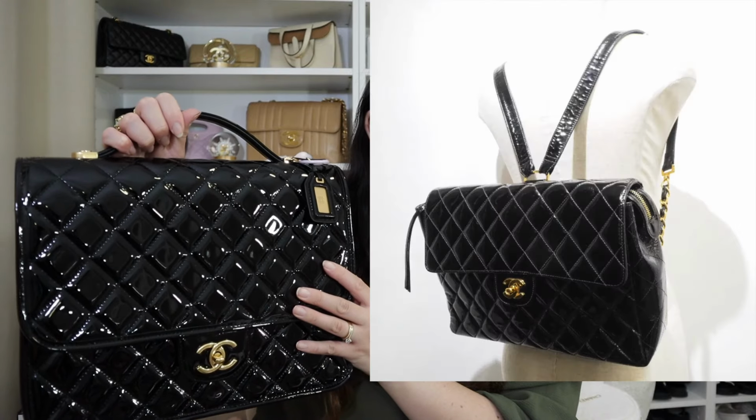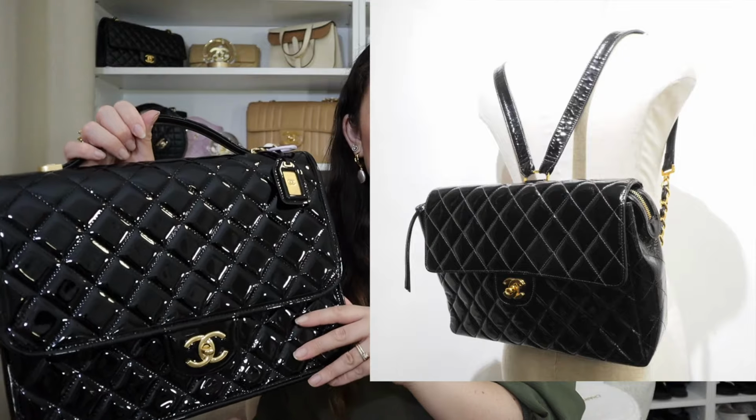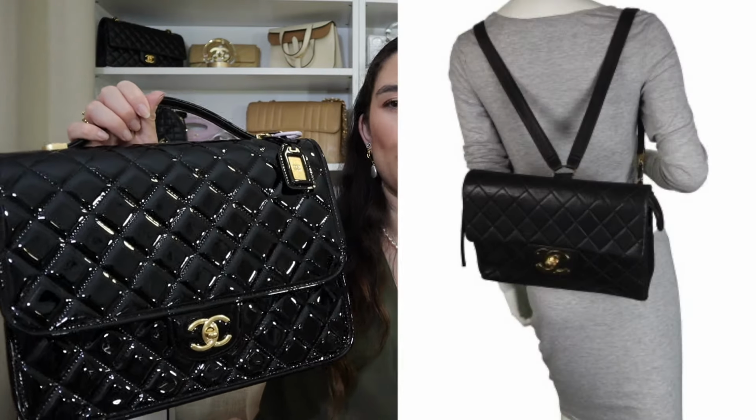It looked very similar to this, but this is actually patent leather. I think they might have done that backpack in patent leather too, if I remember correctly. I think they did. I think they had it in caviar and in patent. And I think they might have even done it in lambskin as well. Because yeah, the old vintage Chanel backpacks were one of their popular products that they would make amongst the classic flaps, because they had a smaller range of bags back then with all their vintage bags.